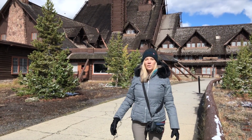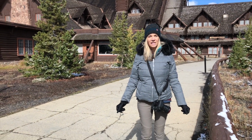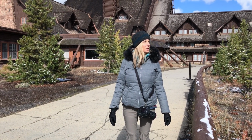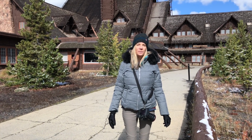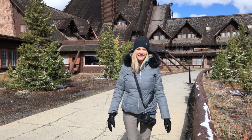Hey guys, we're here at the Old Faithful Inn. I haven't been here since I was 9 years old with my grandparents. I stayed here with them and I remember it very fondly. So it's kind of sentimental to be here right now. I miss them a lot, so I'm thinking about them. And I better have him turn the camera off before I cry.